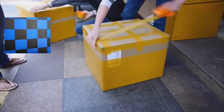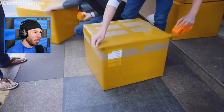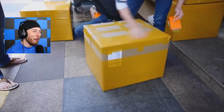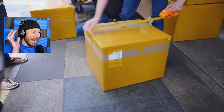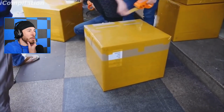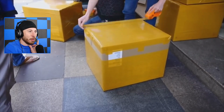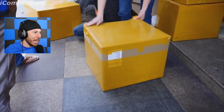Bro, what? That's a whole roll of tape on one box. Why? Why is this even a thing? Listen, I've moved a lot in my life and never have I ever used this much tape, but maybe that's why a lot of my stuff breaks in moving. That makes a lot of sense. I need to definitely do this. We need like a thousand rolls of tape.